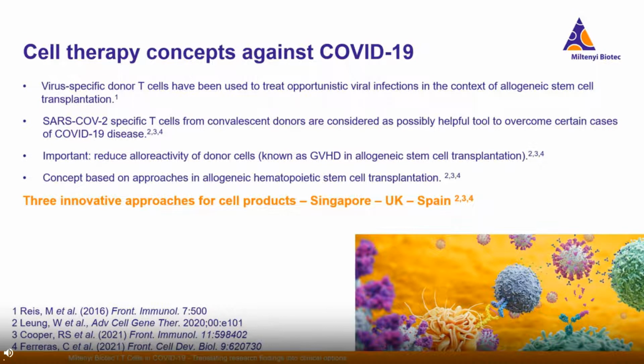Cell therapy products based on virus-specific donor T cells have been used to treat opportunistic viral infections in the context of allogeneic hematopoietic stem cell transplantation. It has been discussed whether this treatment option could also be applied to COVID-19 patients.